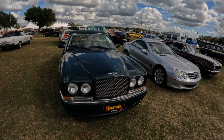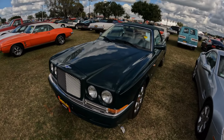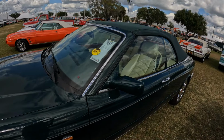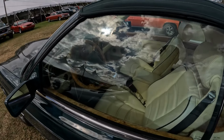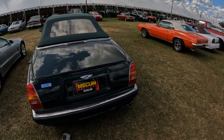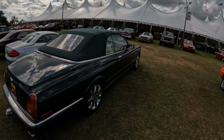And check this beautiful thing out. This is a Bentley. Looks like this is also sold. 1999 Bentley. Convertible at that. A 1999 Bentley here.